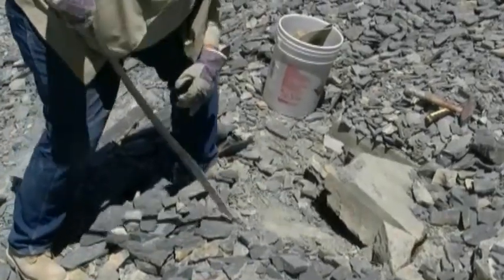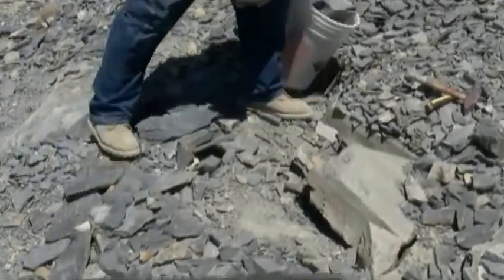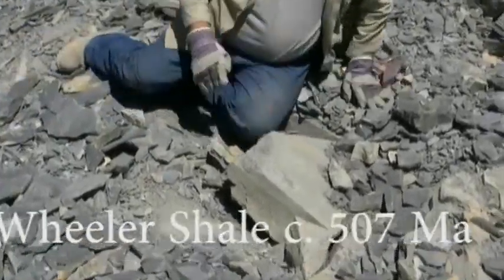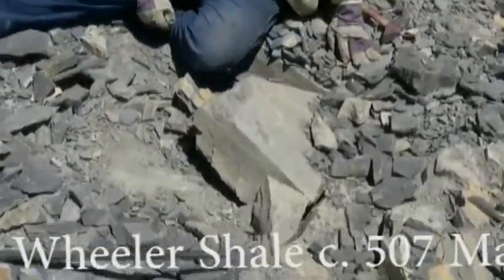Oh, that's a nice trunk. Now, what formation is this? This is the Wheeler formation, the Wheeler shale.